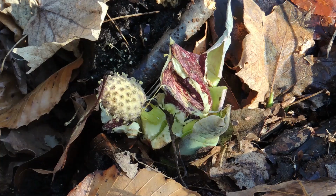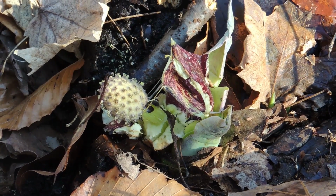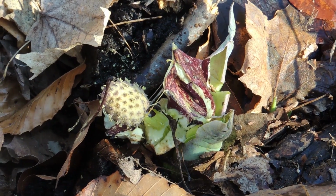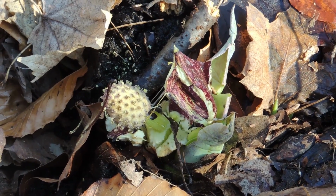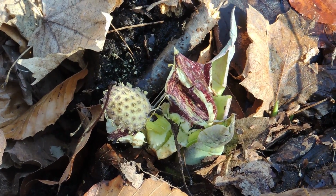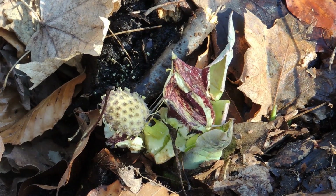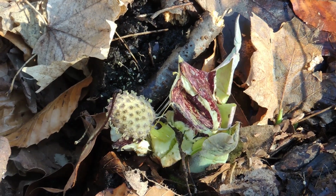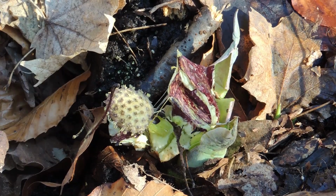And so the insect will crawl inside of that skunk cabbage looking for that rotten smell. And as it's walking around looking for something to eat, it will for sure collect some of that pollen and then fly out and go to the next one and the next and the next. So this plant has a super interesting way to pollinate. It produces its own heat, smells like rotten meat. This plant's got some really interesting adaptations.